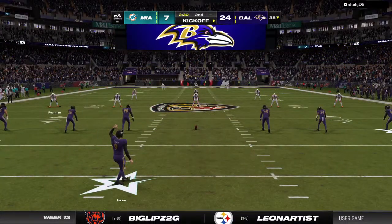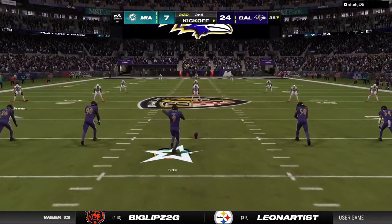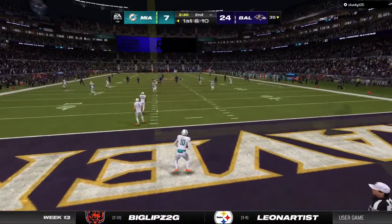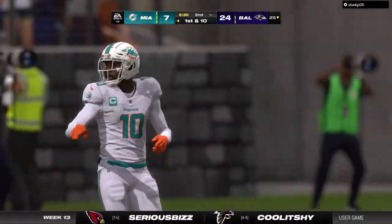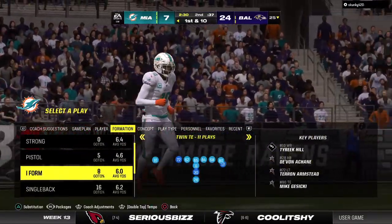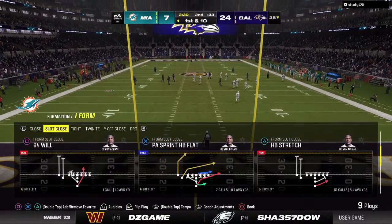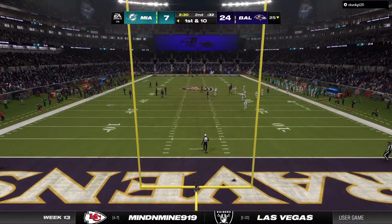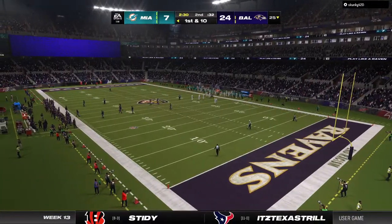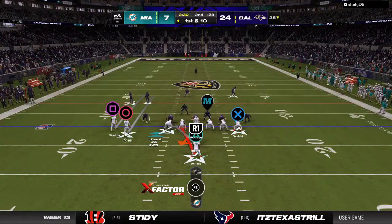Justin Tucker to kick off for Baltimore. Tucker now to kick it away following the touchdown. And he'll elect not to run with it. And a fair catch on the kickoff will move the ball to the 25, at their own 25-yard line. First down Miami as they get set to start the drive.